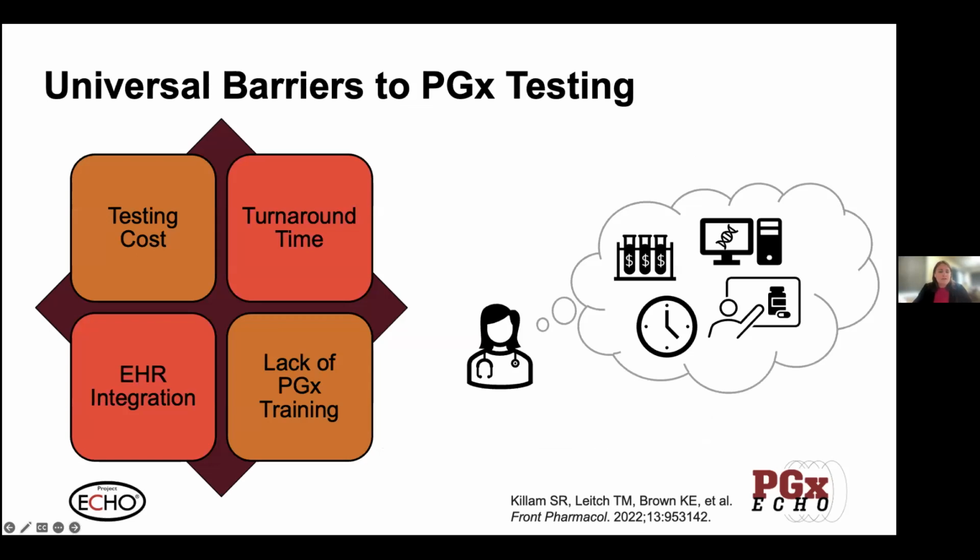We found common concerns among the sites, including many that are represented in other implementation studies. These included issues surrounding reimbursement strategy. We talked about testing costs, long test turnaround time, so access and getting the tests back, struggles with EHR, electronic health record integration, and many participants, and these were providers, a lot of them, expressed that testing may fall outside their area of expertise, and they would need training and educational opportunities in order to utilize the test and provide proper prescribing recommendations for patients.